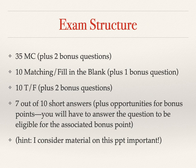Now, the multiple choice and the matching, or fill in the blank, right? These are all on material that we've covered since the midterm. Now, obviously, as you probably noticed, some of the material since the midterm has certainly been related to material we did before the midterm, but if it did not specifically come up in either readings or slides, discussions since the midterm, it wouldn't be on this section of the exam, right? This is only post-midterm material.